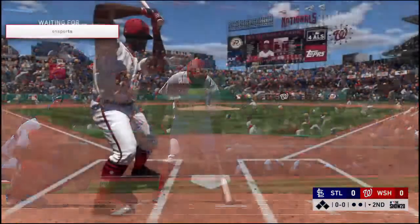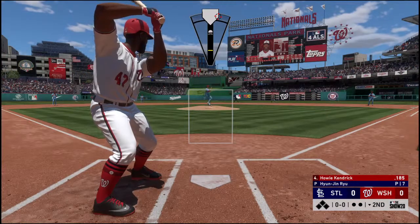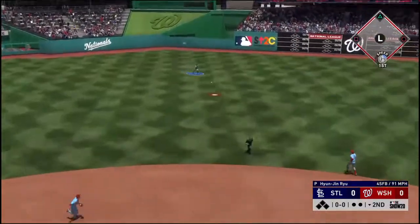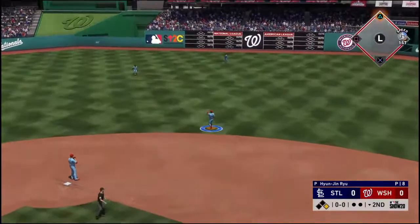Now batting, Howie Kendrick. He'll look to get something going here in this scoreless ball game. The second baseman, Howie. Hit hard towards center. And that's a base hit, so the pressure's on to open up the inning.